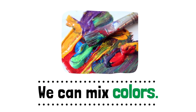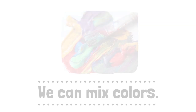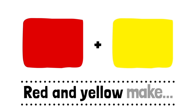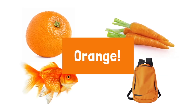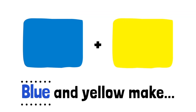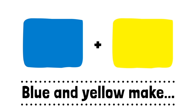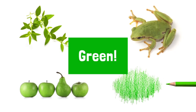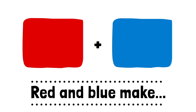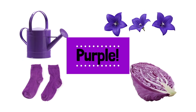We can mix colors. Red and yellow make orange. Blue and yellow make green. Red and blue make purple.